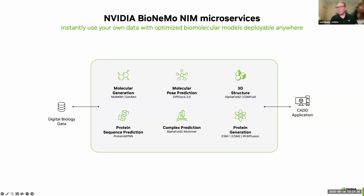So there's additional information in the slide deck on each one of these. I put that into the appendix. I won't go over it today, but it's there for future reference.